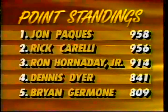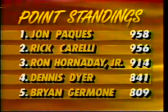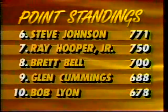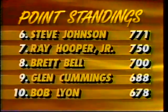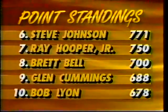Now, Corelli has had a problem. Ron Hornaday currently running in 2nd spot is 3rd in points. Dennis Dyer has encountered problems. Brian Germoni, the Rookie of the Year, currently 5th in points. He's had trouble. Steve Johnson has had his troubles today in the car number 71. Ray Hooper Jr. has had that early problem with the right rear tire going down. Brett Bell 8th in the points.